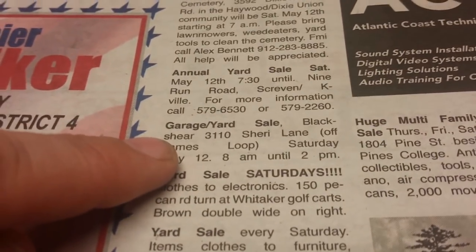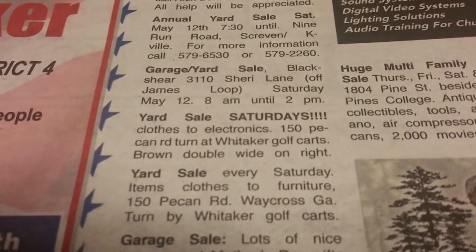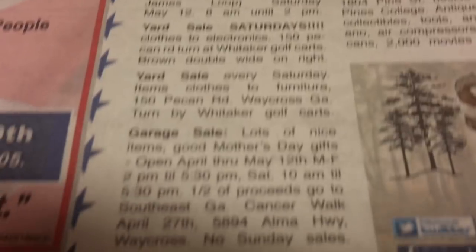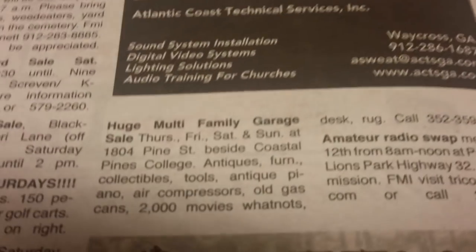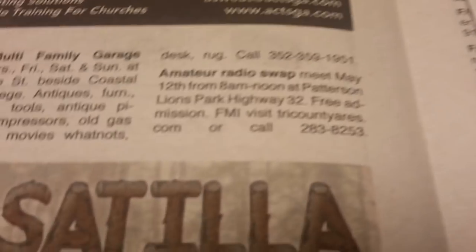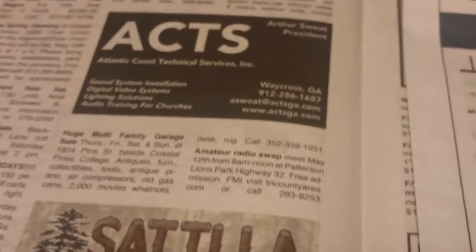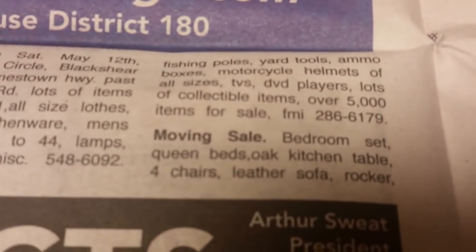Boom, garage yard sale, Blackshear, 3110 Sherry Lane. Boom, yard sale, boom, yard sale, boom, garage sale. Boom, huge multi-family garage sale. Right here, amateur radio swap meet. I mean, the list just keeps going on and on. We got a moving sale right here.